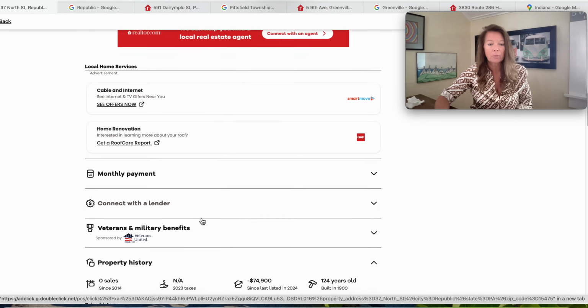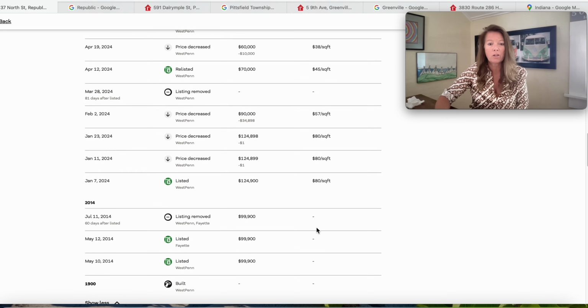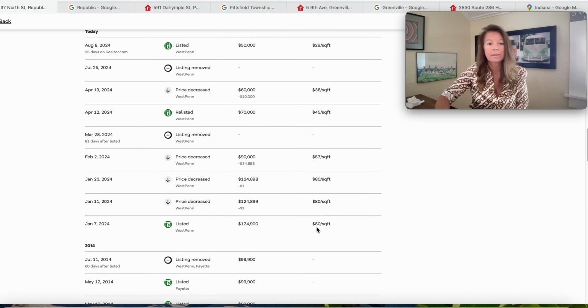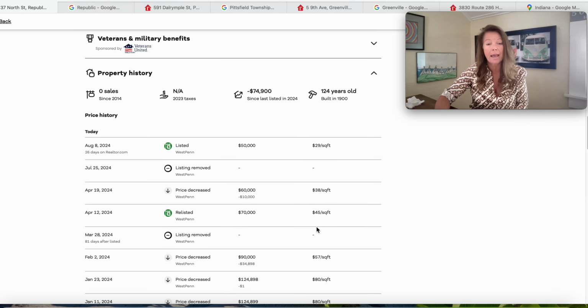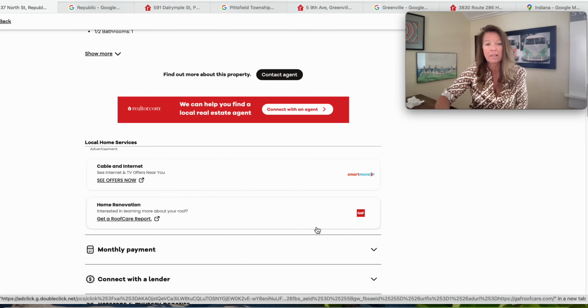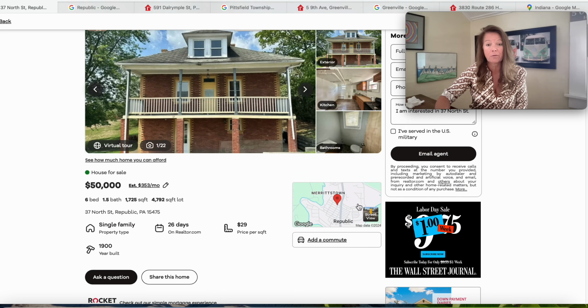And when we look at the history on this one, it was listed for $99,900 back in 2014. Then they removed it. And then they listed it for $124,900. Then they decreased it to $90,000. Then they removed it. Then they listed it for $70,000. Now they're down to $50,000. The house is 124 years old. And again, the real estate tax rate in Pennsylvania is 1.36%. So now they're down to $50,000 for it.